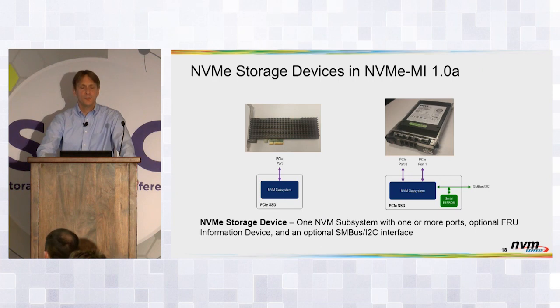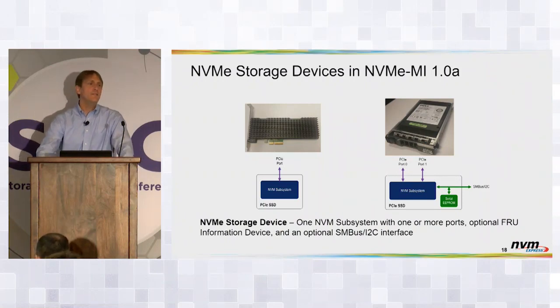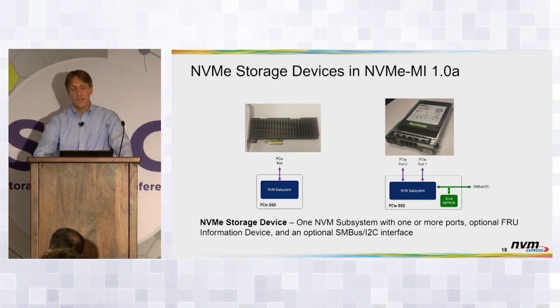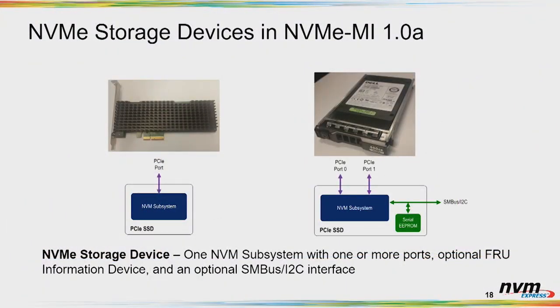Another big addition to NVMe MI 1.1 is an extension of NVMe storage devices. Now, in NVMe, we have this concept of an NVM subsystem. That's kind of a logical thing that we talk about in the NVMe Base Specification. But when you're providing management, you need to actually manage something, which is a physical thing. So we needed a definition for the physical thing that we were managing. And so we're managing NVMe storage devices. So an NVMe storage device is one NVM subsystem, one or more ports, and an optional VPD device and an SMBus interface to get to that VPD device.